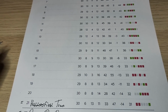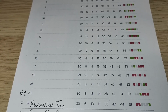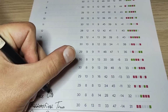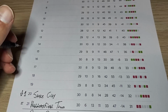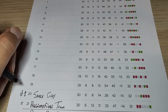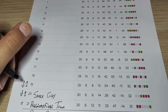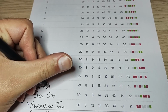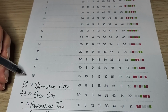In 20th place, team that has fallen one spot. We have Stoke City. Stoke City, 19th place. Another team that has fallen one spot. We have Birmingham City, 18th place.